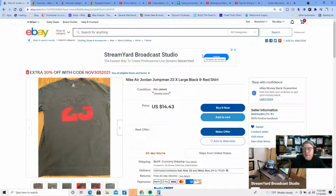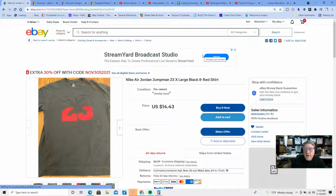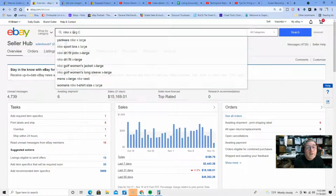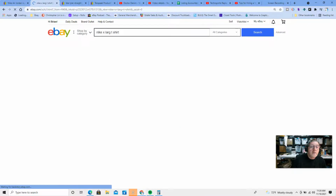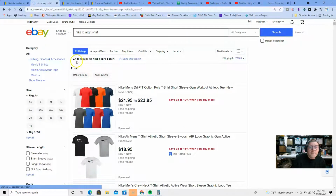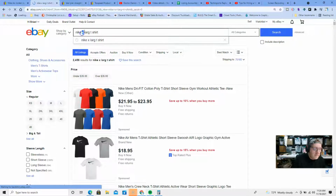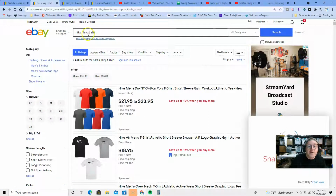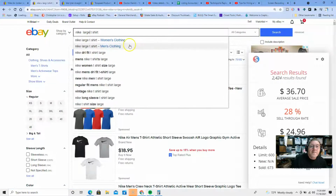Now, here's another tip. eBay is matching search results to what the customer types in. When people are looking for extra large, I don't know many that would search for X large. We can test this out. Let's say Nike X large T-shirt. What do we get? We got 2,456 results. Let's change this to extra large. Oh, well, it might help. I'm sorry, hold on. To do this test, we've got to spell it right, okay?